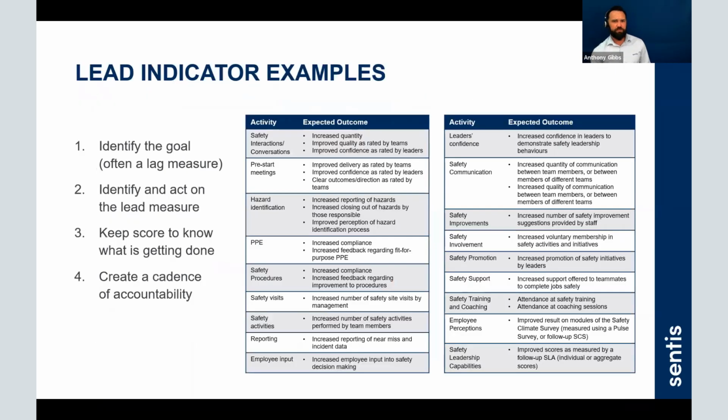So some of the typical lead indicators that we see organisations roll out are on the screen here. It's less about those and more about where your organisation is at and how you bring them to life. So again, if we can identify what the goal is, identify and act on the lead measure, keep a score of how we're going and create a cadence of accountability, they're the critical elements to driving that success.